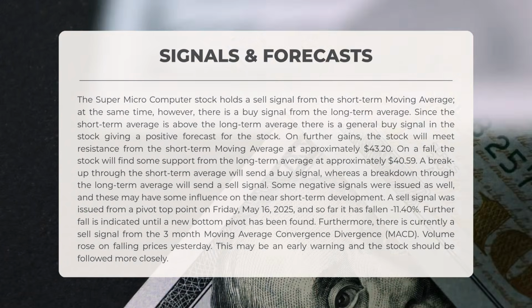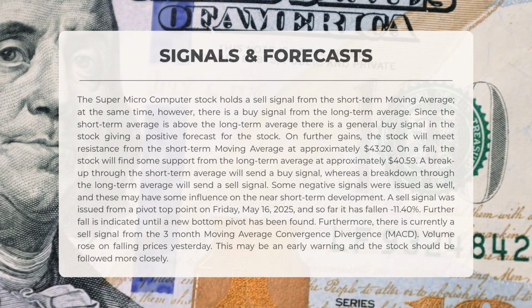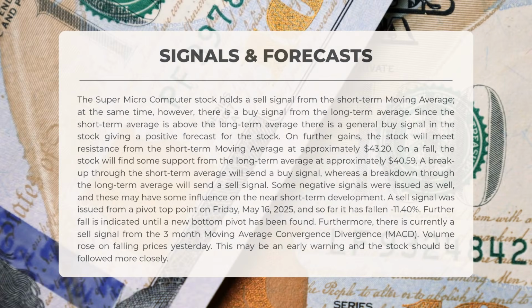a positive forecast. Should the stock experience further gains, it will encounter resistance from the short-term moving average at approximately $43.20. Conversely, if the stock declines, it will find support from the long-term average at roughly $40.59. A breakout above the short-term average will trigger a buy signal, while a breakdown below the long-term average will result in a sell signal. There have also been some negative signals that may influence the near short-term development.